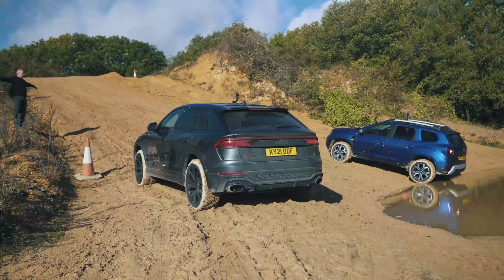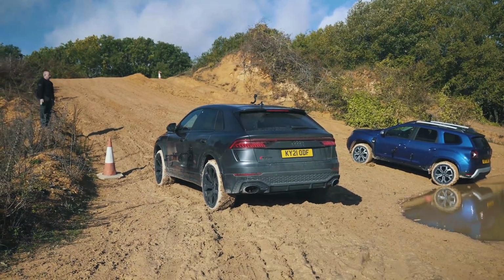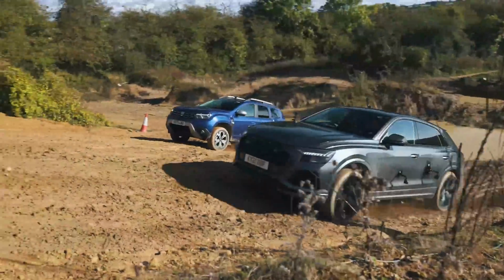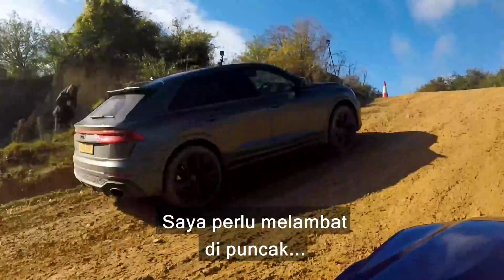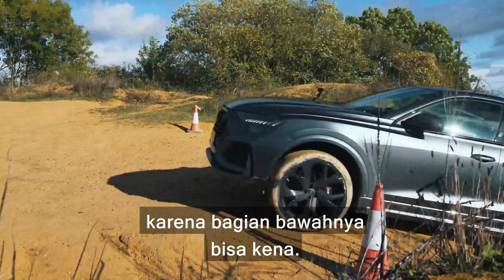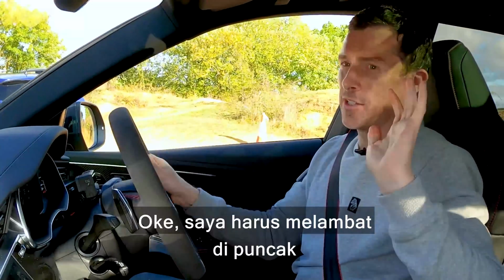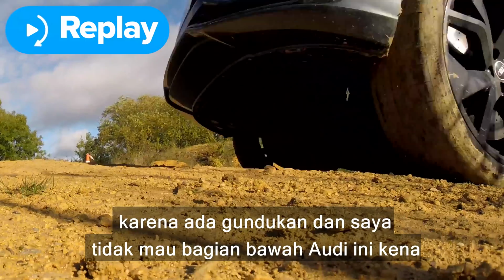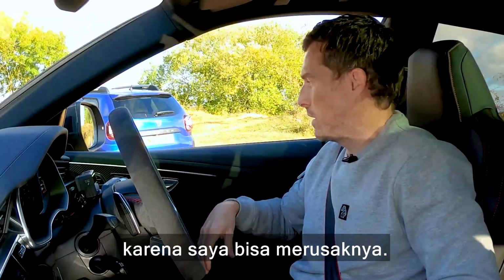3, 2, 1. Oh, this is going sideways. I need to ease off over the top because this might bottom out. Okay, so I had to take it very gingerly over the top because there's a bit of a ridge and I didn't want to bottom out on this Audi because I could do some damage.